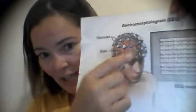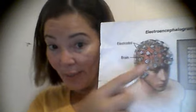It kind of reminds me of one of those frosting caps from the 80s and 90s, when you would frost your hair or highlight it, and you would use these caps and pull your hair through. It looks like that though, right? For all of you who know what I'm talking about. But yeah, this is an electroencephalogram.